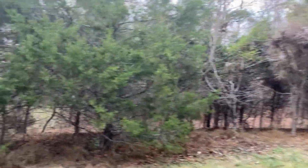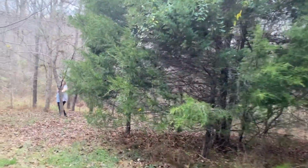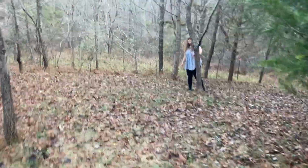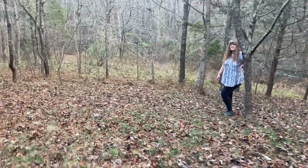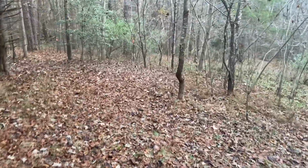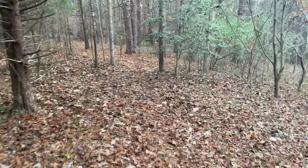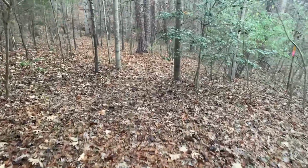Didn't want any gates. I guess from the time we bought the place, I tore 1,800 feet of fencing down, barbed wire and chicken wire, both.